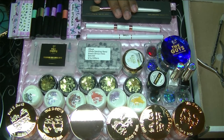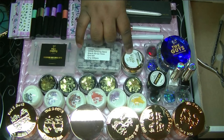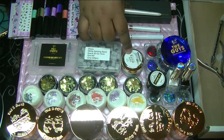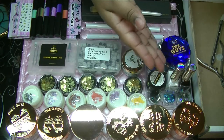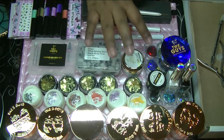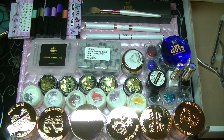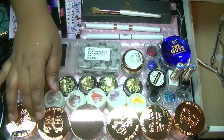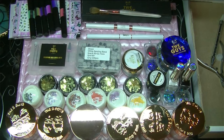Okay, so the size 14 pinch Kolinsky brush was $44. The 2-in-1 crystal gel was $30. The marble inks were two at $15 a piece, so $30 for those. The holographic alphabet glitter with the 12 colors was $10. The acrylic powders, 5 each at $16 a piece. And then the 3-in-1 was $25 by itself.